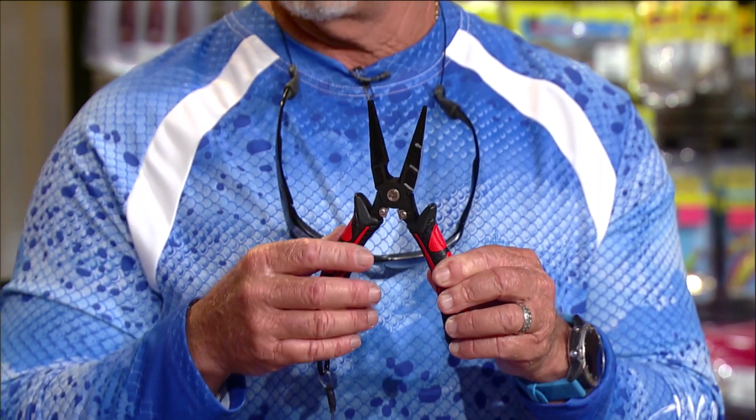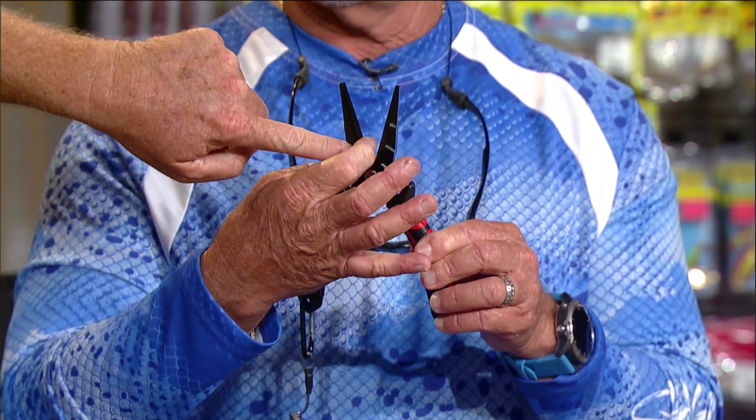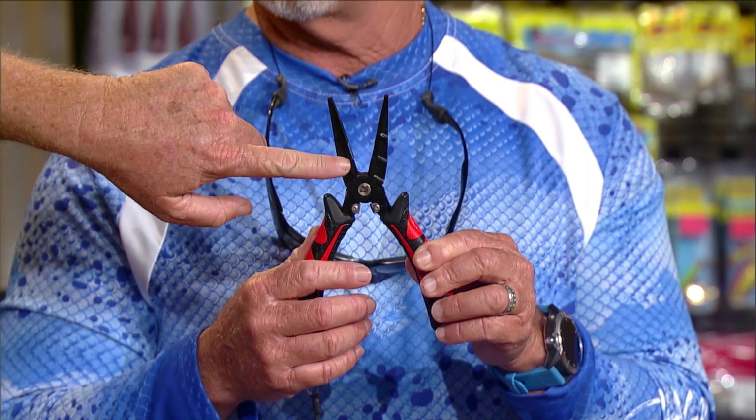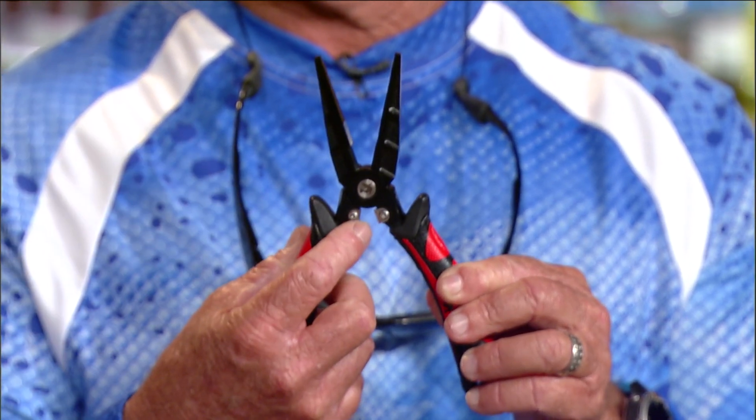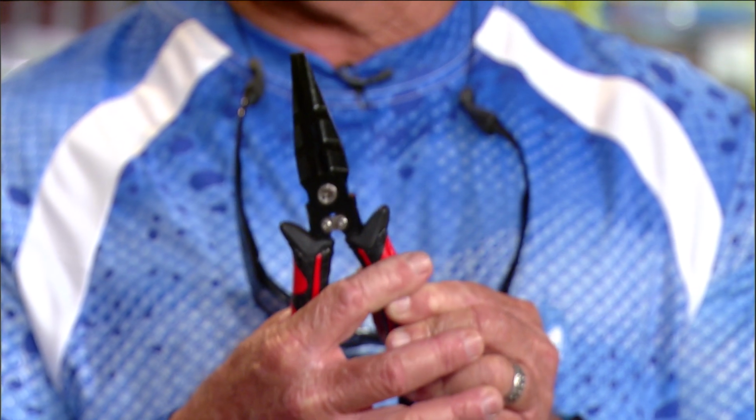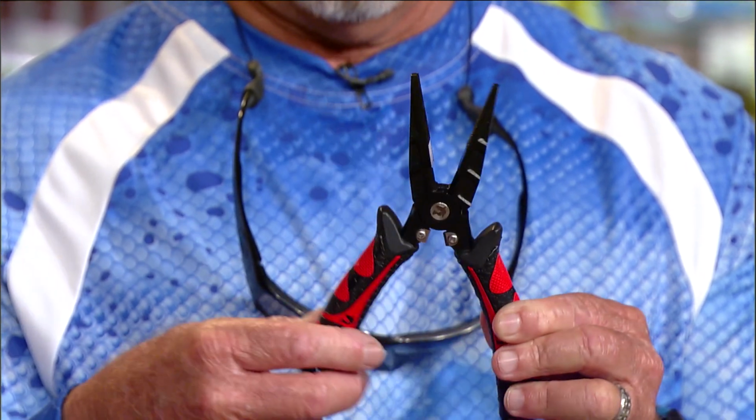It's got a forged center cutter. This center cutter in the middle is for your wire, and then they have a tungsten carbide cutter down here on the bottom if you want to cut mono or braid. So you don't have to worry about using your good braid cutters to hack at a piece of wire and putting a dent in your cutters.